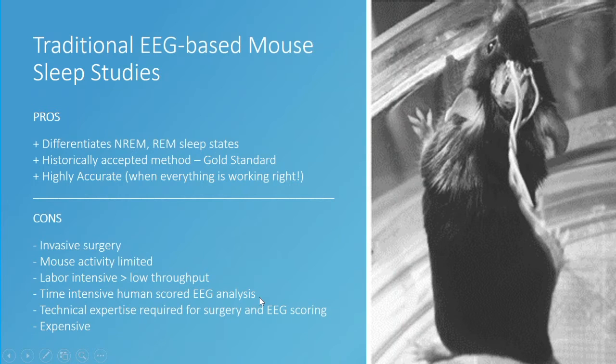They typically may use an automated system for initial scoring, but you still have to go back and double check that and have a human look at every epoch to confirm that the automated scoring is accurate. So that's probably the biggest bottleneck in EEG, EMG surgery, and it makes it very expensive and labor intensive.